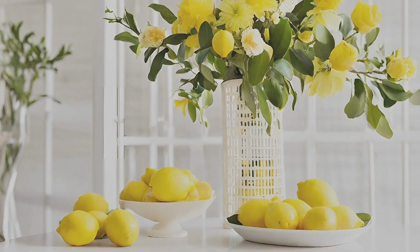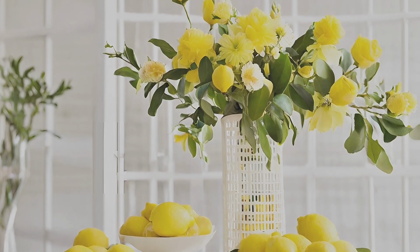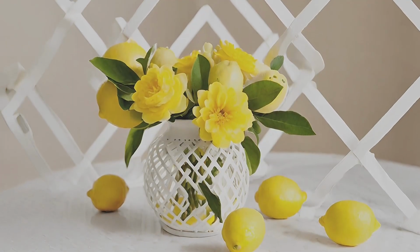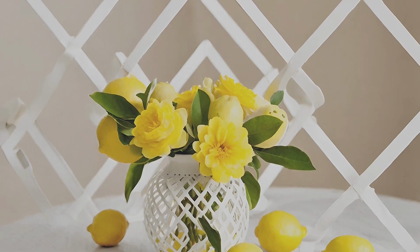Lemon fresh. Capture the zest of life with vibrant yellow blooms rising from a white lattice vase, accompanied by fresh lemons on a sky blue platter. This energetic centerpiece is ideal for lively spring gatherings or vibrant Easter celebrations.